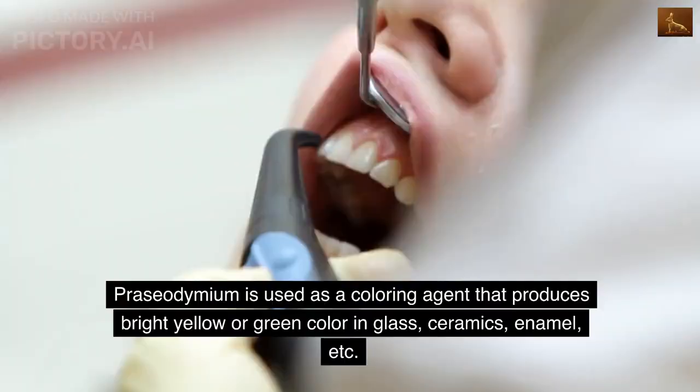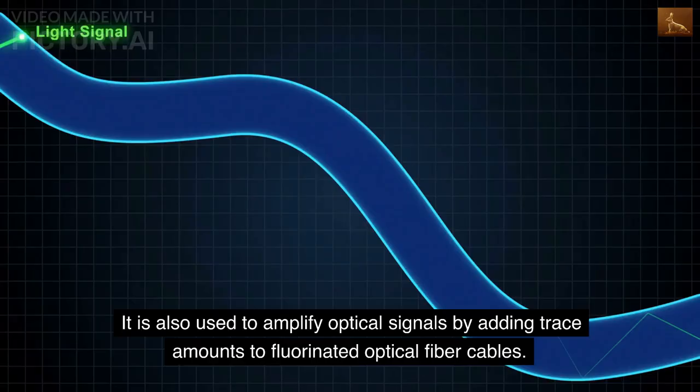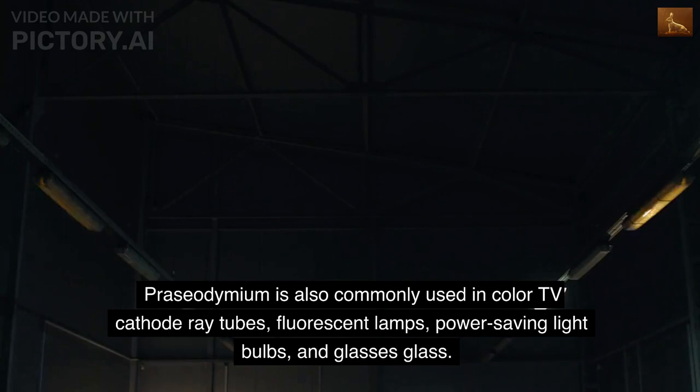Praseodymium is used as a coloring agent that produces bright yellow or green color in glass, ceramics, enamel, etc. It is also used to amplify optical signals by adding trace amounts to fluorinated optical fiber cables. Praseodymium is also commonly used in color TV cathode ray tubes, fluorescent lamps, power-saving light bulbs, and glasses.